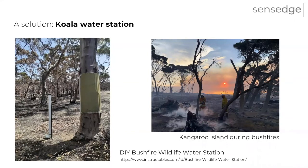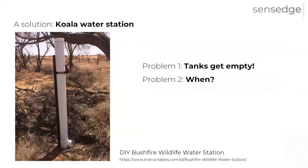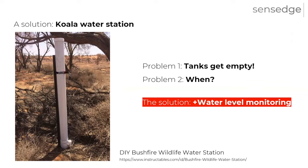So here is an example of a DIY koala water station that was deployed around Kangaroo Island. But the problem with this device was that these tanks get empty and nobody really knows when. So they put a lot of effort and time to go around to check whether the water is inside or not. So they wanted to make these devices smarter by monitoring water levels within them.